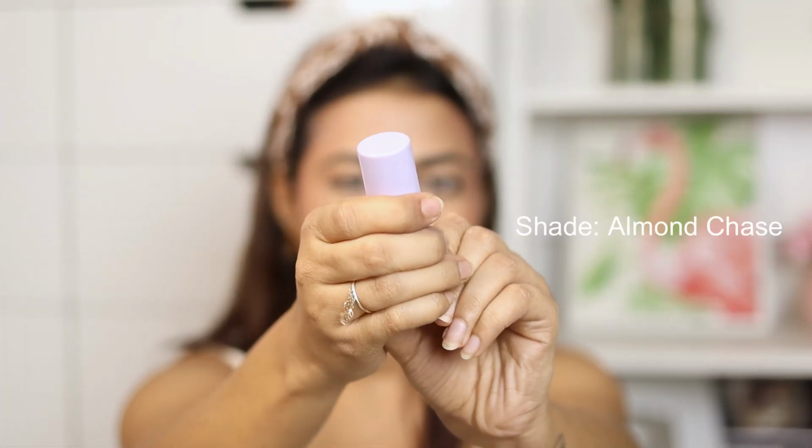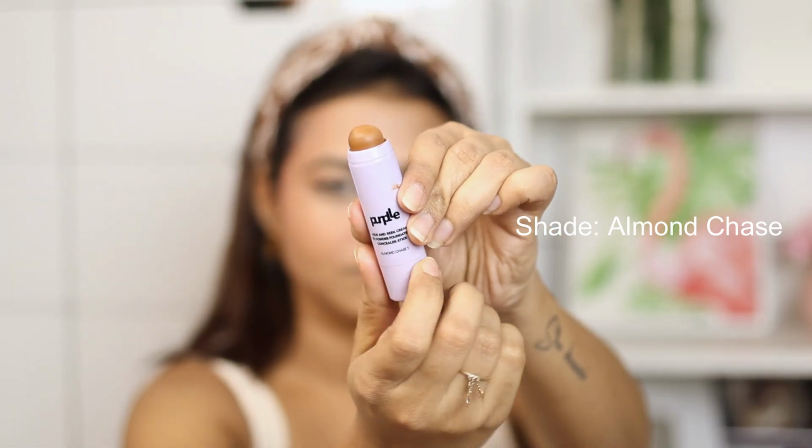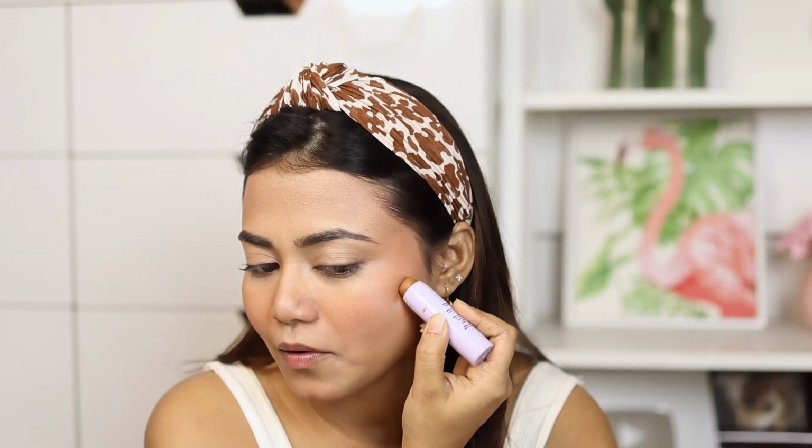This is the Purplle Hide and Seek cream to powder foundation concealer stick. She applied it right here. I don't know why, but if I apply here, my cheeks will look even more round and chubby. So I'm just going to apply on the areas where I usually apply. Here a little higher and here. And let me tell you, this blends quite quickly and easily. You can use your fingers.